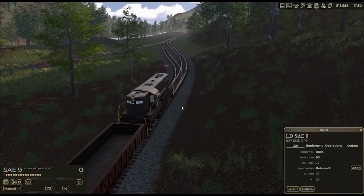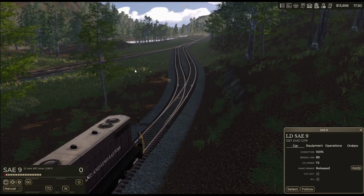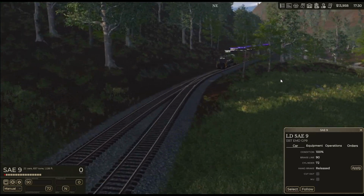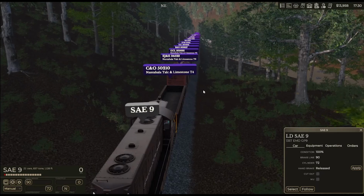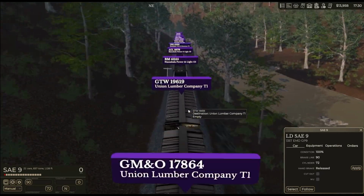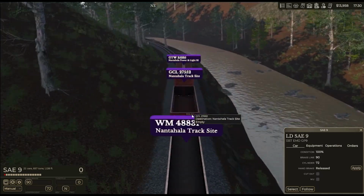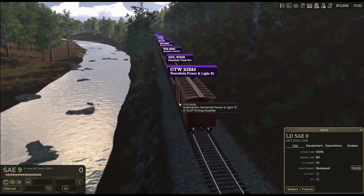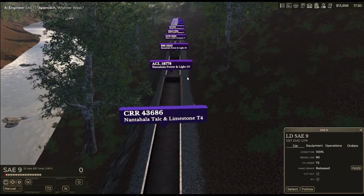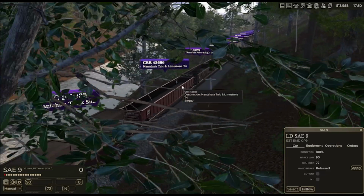Alright, here we are. We have made it into Hewitt, where we have Nantahala Talc and Limestone. So we actually have quite a few cars to deliver here. Let's see, T4, T3, T2. Quite a big chunk. Pretty much everything except starting here with this trackside car. But then we've got, yeah, those go to Nantahala. That's right. So let me make sure the cut is good. Yeah, we've got a couple of power and light cars mixed in there. That's right. Here's that standalone car.